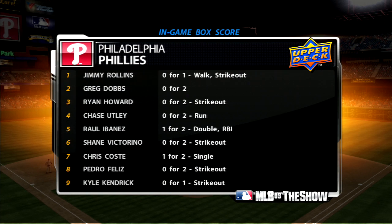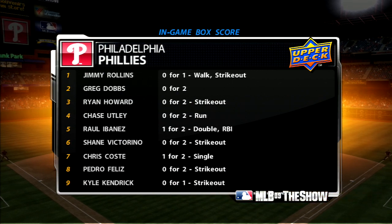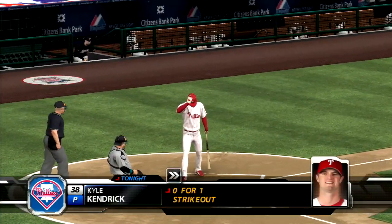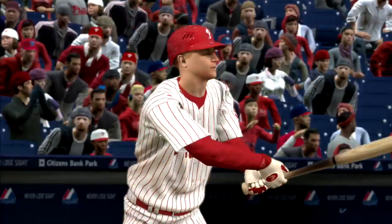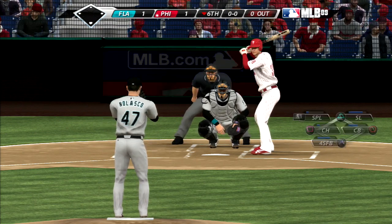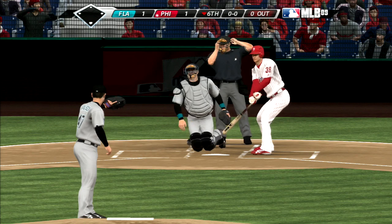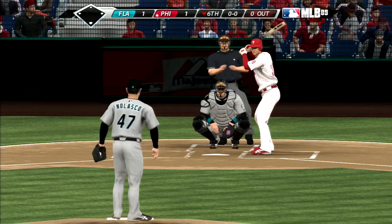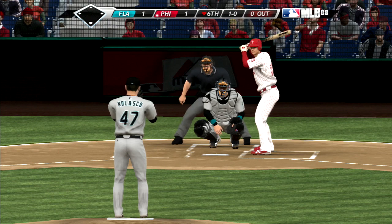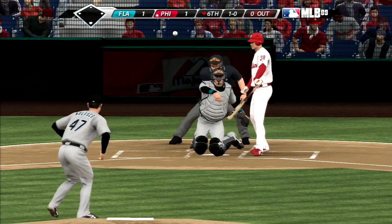Low-scoring game as we get another look at the in-game box score, and much like the previous one we saw, really not a whole lot to look at offensively thus far. Kyle Kendrick will be the batter as we get things going in the bottom of the sixth. And a ball, 1-0. And even though you're not getting much run support to speak of, you really need to just focus on doing your job on the mound. Swing and a miss as he ramps up on the fastball, 1-1.